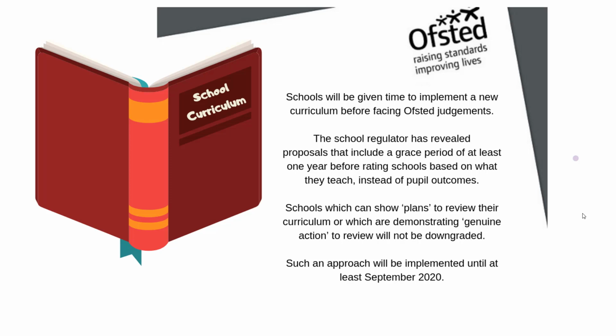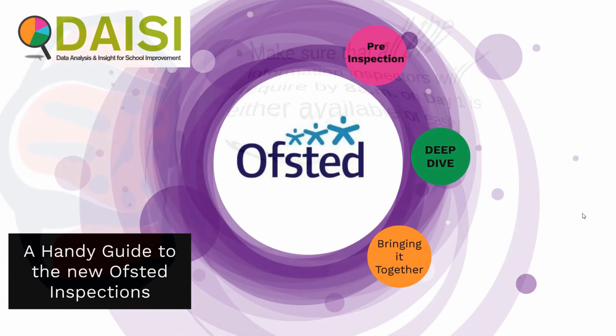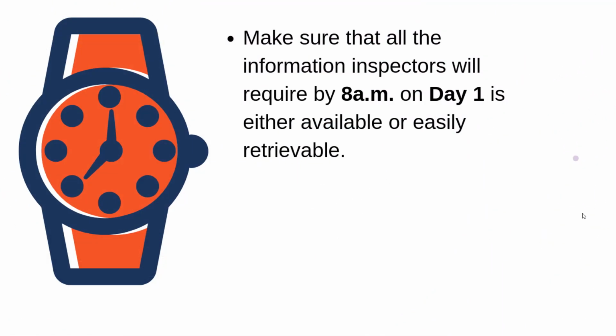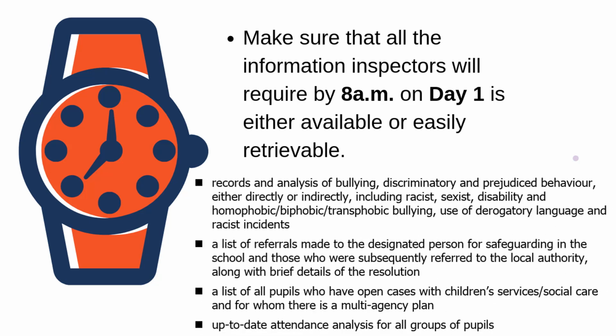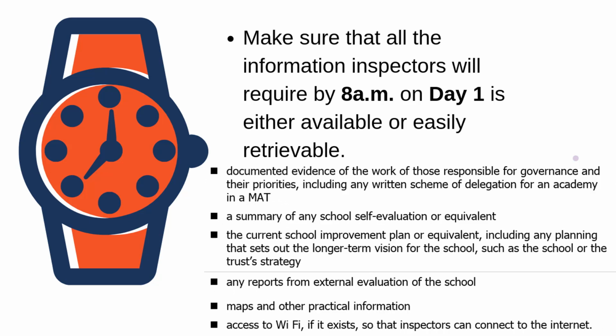Ofsted knows that such a review might not be finished in 2019-20, and so if it is not finished, they want to know that you are in the process of bringing this about. Make sure that the information that inspectors will require by 8 AM on day 1 is either available or easily retrievable. If your analysis is stored on an MIS, you might want to have an easy to read manual of what buttons to press to retrieve the necessary information, especially important if someone is off sick on the preparation day.